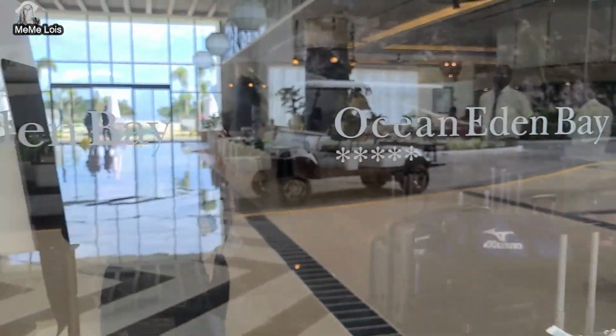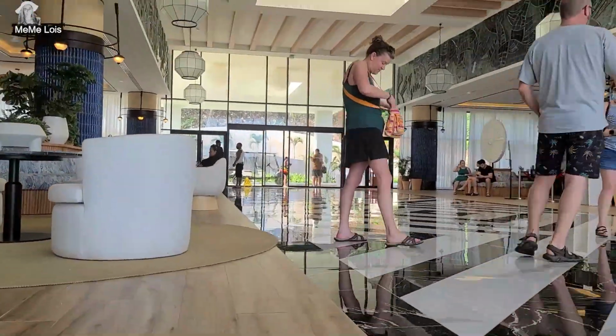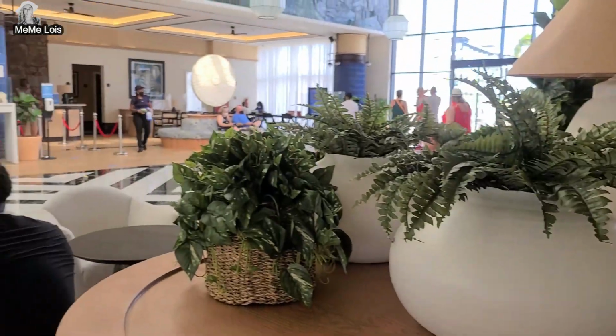It is a beautiful hotel. It is gorgeous. When you step into the lobby, it is grand and beautiful. Same for Ocean Coral Spring and the same for Ocean Eden Bay. It's a very nice lobby, very nice to look at. You can take some lovely pictures.